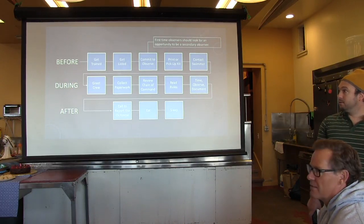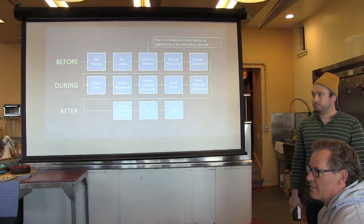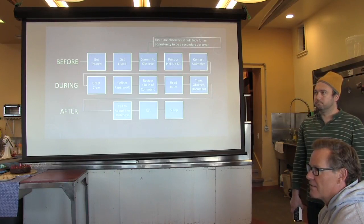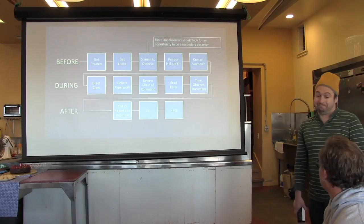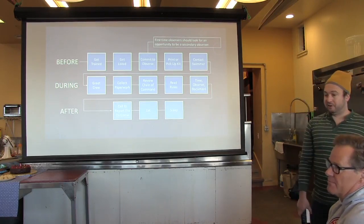Question. How does the observer deal with the crew chief? Like you said, the observer has the authority to call off the swim. What if the crew chief doesn't want that to happen? Well, if it's a sanctioned swim, and the crew chief disagrees.